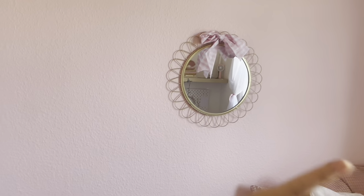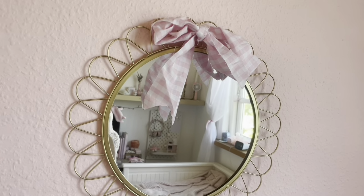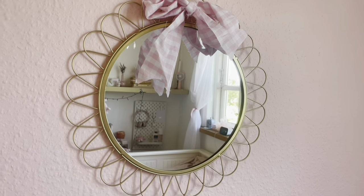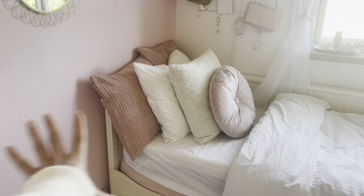When you move up here, I have a mirror hanging on this big accent wall that I have in pink, of course. I just put this mirror in the middle of it, and you can see I also put a little weird bow on the top. I just thought it was kind of cute. Over here we actually have my bed.